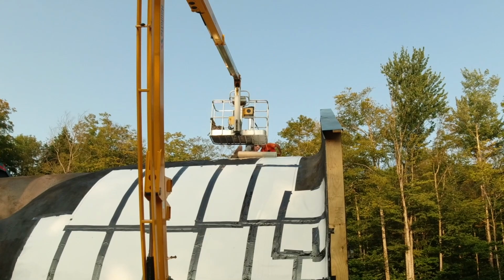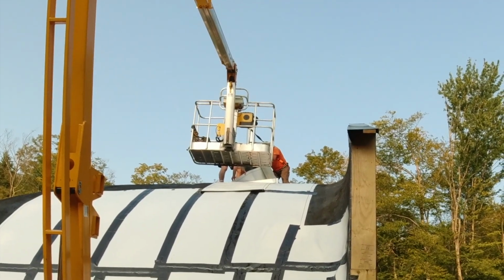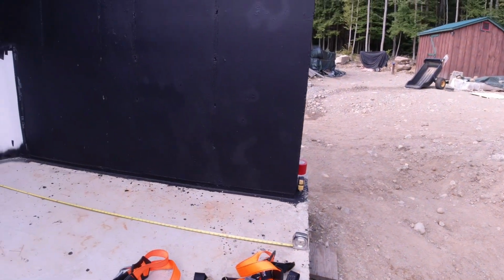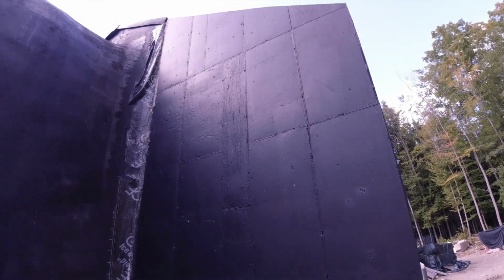Yeah. Definitely got a big overlap. It looks good. First coat done.